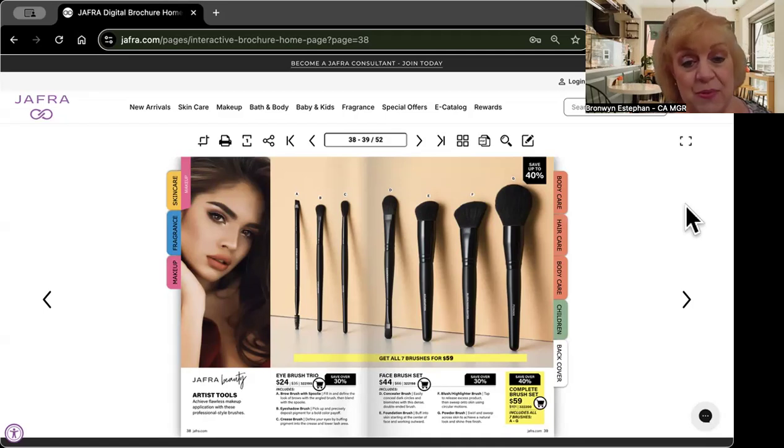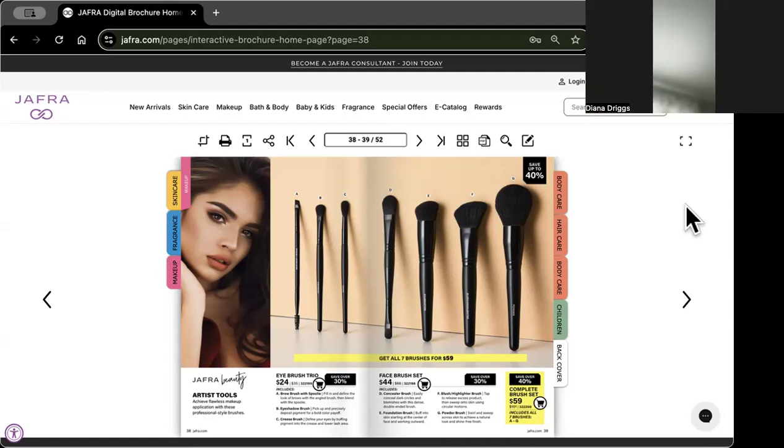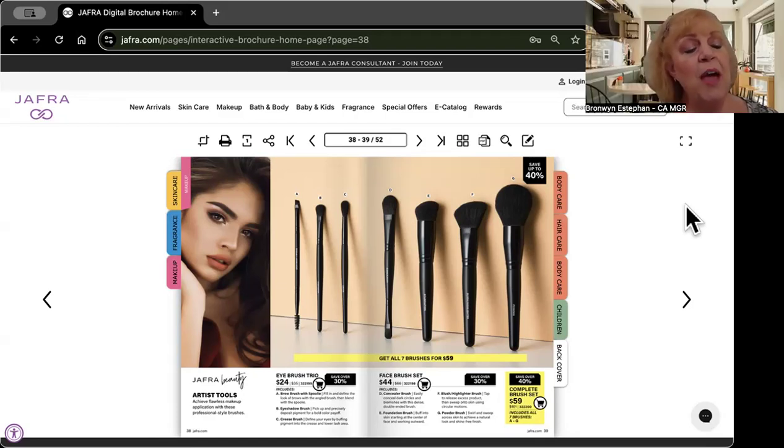$29.50 if you are a 50% consultant, which I hope everybody is, and if not, I hope you're aiming for that. At a 40% consultant, you get this deal for $35.40. You're still getting a great savings. So let's give you a little challenge. Let's say you're going to focus on this and you're going to sell it. If you sold 8 sets, it would come up to $472 retail. You have already met your $450 goal from July 1st to the 15th so that you can receive free gifts from Jafra. And I'm going to talk about that in a minute.